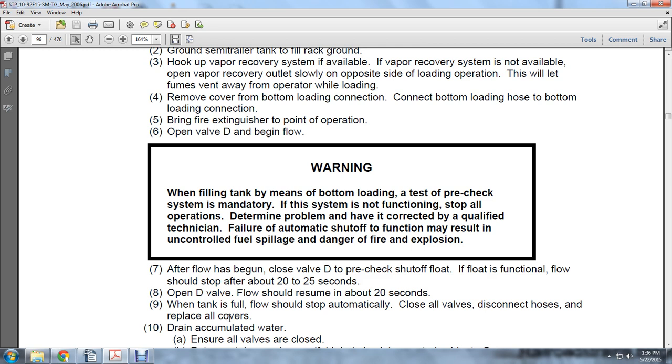The D valve of the flow should be removed. Open the D valve and the flow should resume in about 20 seconds. When the tank is full, the flow should stop automatically. Close all the valves and disconnect the hoses and replace all the covers.